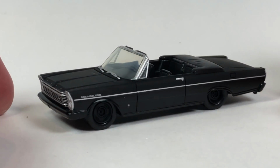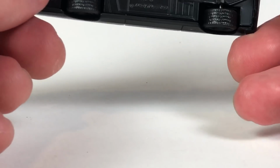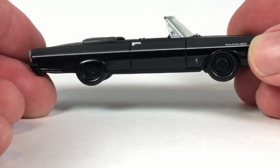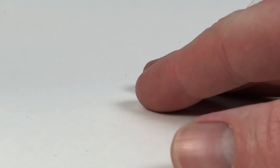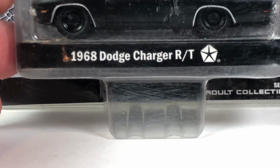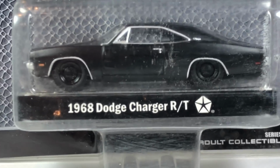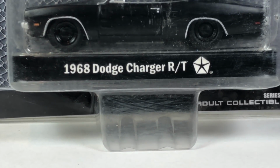As you can tell, this white thing that I'm doing, it's just paper. It gets dirty really, really fast when opening up Greenlight cars. Not sure exactly why, but yeah. So there's that, and then lastly, this is another one, a 1968 Dodge Charger R/T. Packaging is in similar condition. This is from Black Bandit Series 1.